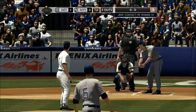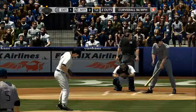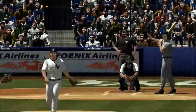Runner in scoring position at second with two down. Here's the pitch. Ball! That curve is just a little bit outside. One ball, no strikes. Spins, checks him at second, and he's easily back to the bag.